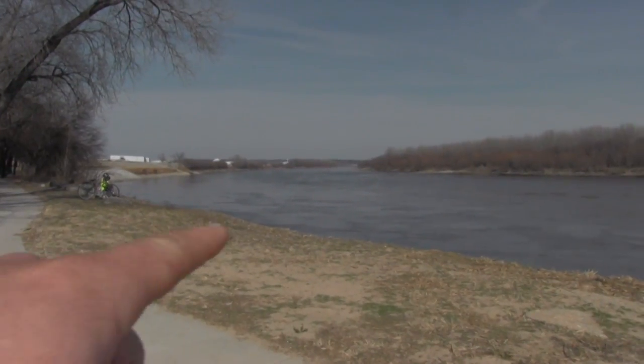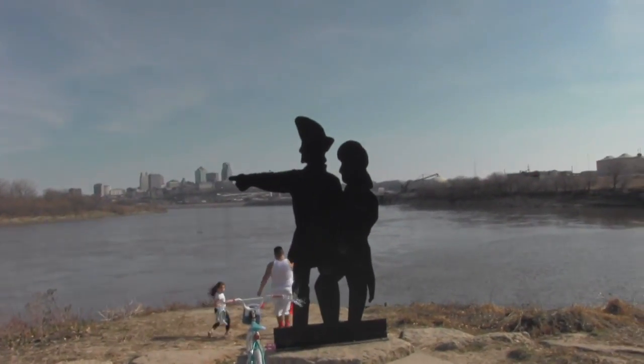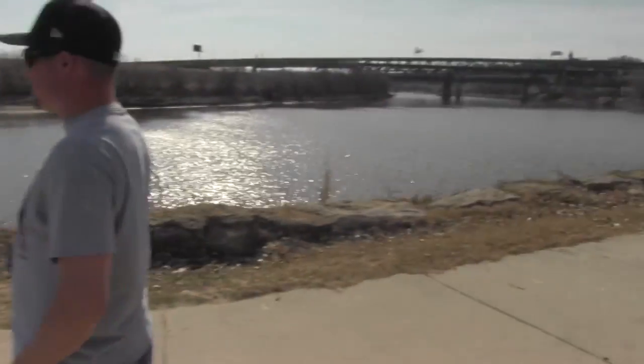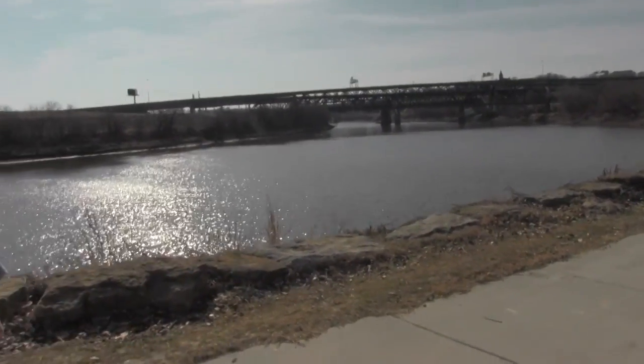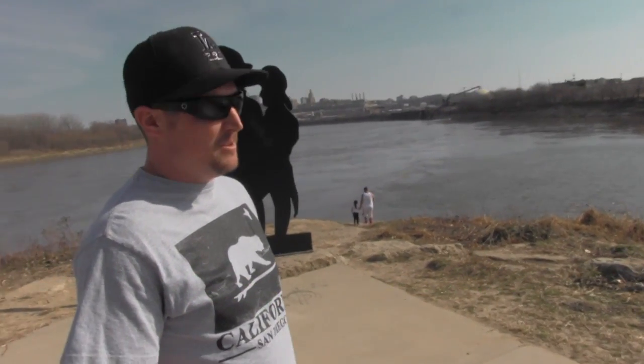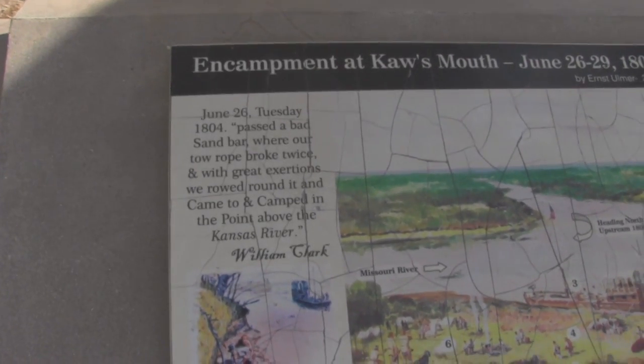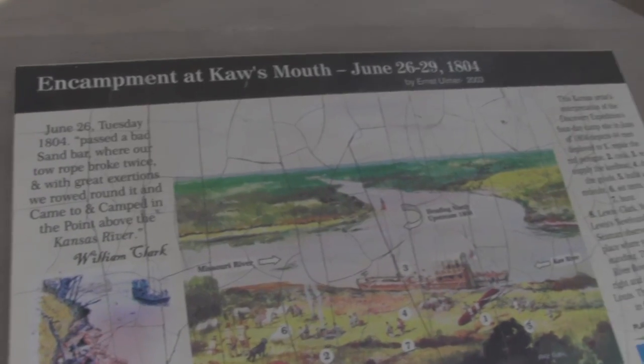So you got the Missouri coming in from the north, and the confluence here, that's Lewis and Clark. And then this is the Kansas, but everybody calls it the Kaw River, I guess. In this river, what do you think about that? You could probably do it, but I wouldn't advise it. Yeah, there's a fragrance coming off of it that's not pleasant unless you're some kind of bacteria. Lewis and Clark stopped here at some point. I guess that's a big deal. Also, Stobe The Hobo stopped here in February of 2017.